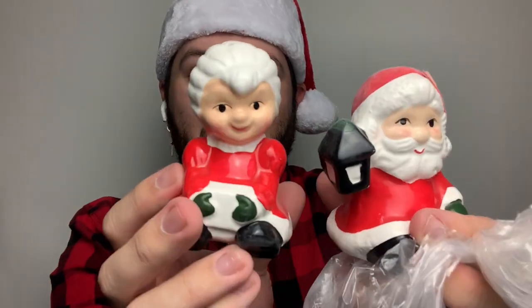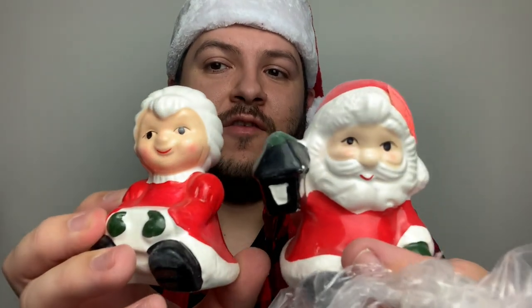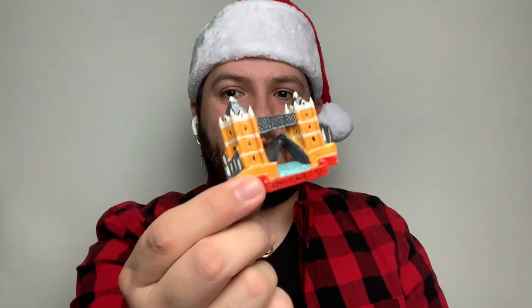This is why I like the grab bags, because you get so many things in one little baggie. So this is the reason why I really wanted it. I thought these were so adorable. These are salt and pepper shakers, Mr. and Mrs. Claus. They are so adorable. I love it. I don't know where they're originally from. There's no tag or anything like that, but I think these are so cute, so I definitely had to buy them. And let me see, there's a little bit of odds and ends as well, like this magnet.